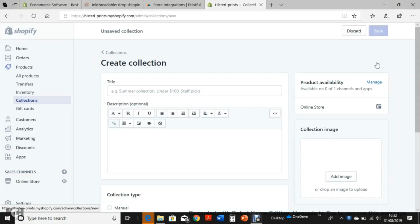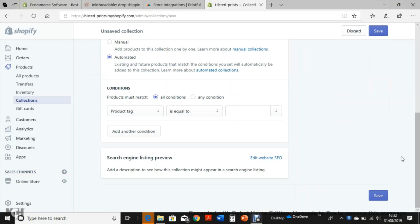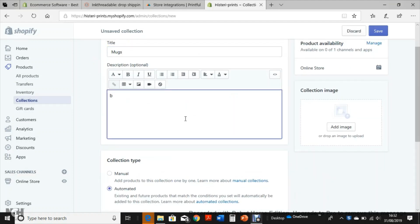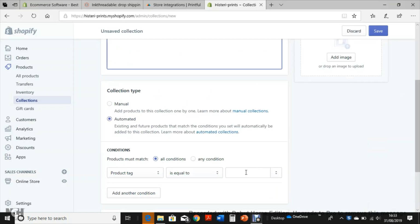I should probably put a description underneath this one, because if someone searches it up, I'll scroll down and it won't come up yet. So I'll call this mugs, just simply for the sidebar again, so people can click it and it'll show your product, and I'll just put in some random letters. It should show up at the bottom, so that would be the description showing up underneath, and that's what they would click. So you want to get the description again as good as possible.